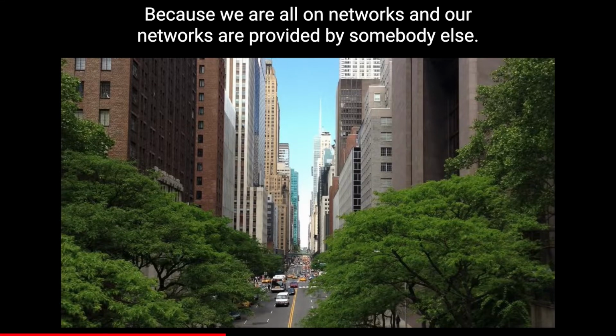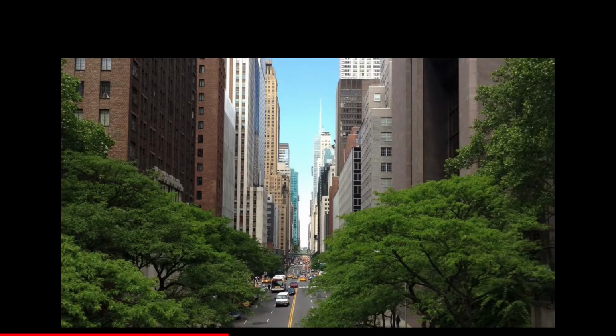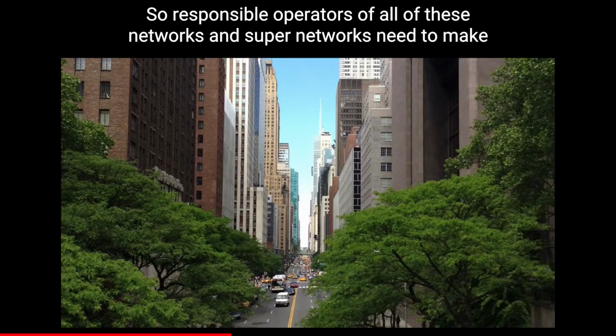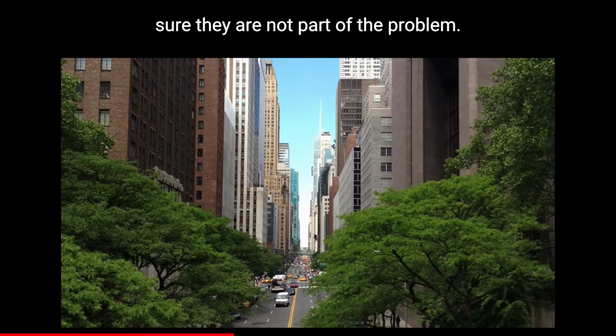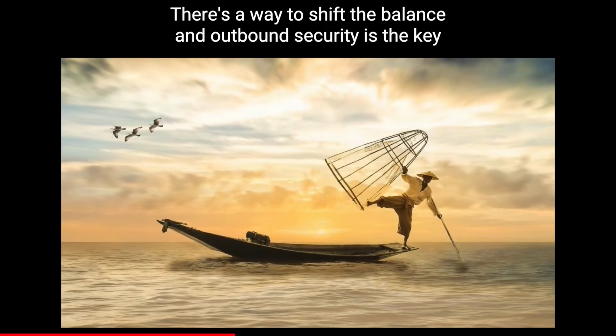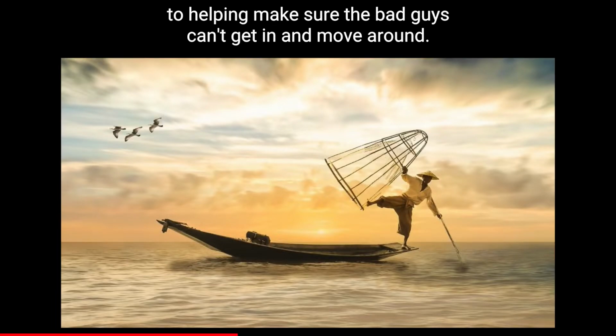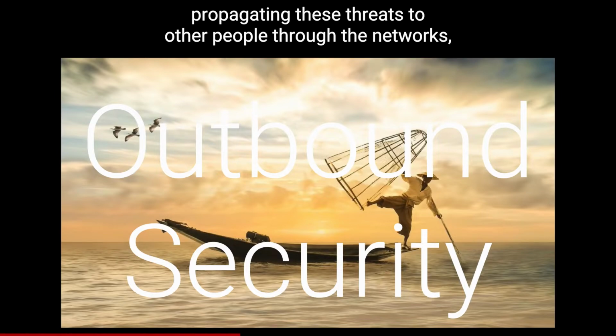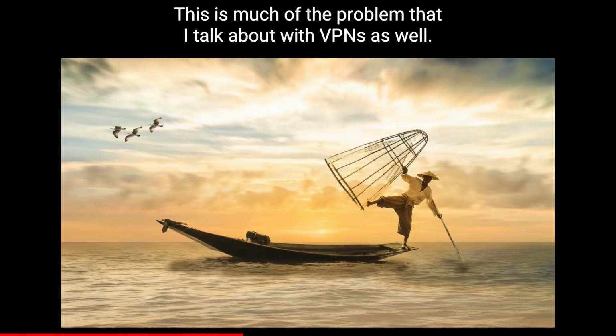Security is a two-way street, because we are all on networks, and our networks are provided by somebody else. We have internet service providers. We have providers for data on our cell phones. So responsible operators of all of these networks and super networks need to make sure they are not part of the problem. There's a way to shift the balance, and outbound security is the key to helping make sure the bad guys can't get in and move around. If enough networks are taking measures to keep themselves from propagating these threats to other people through the networks, the attacks will slow down. This is much of the problem that I talk about with VPNs as well.